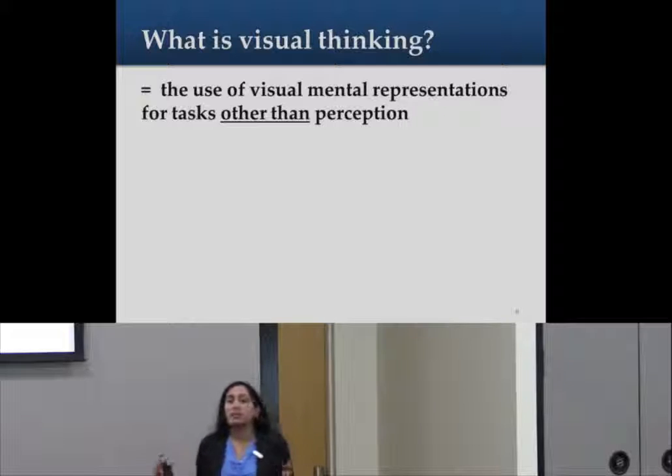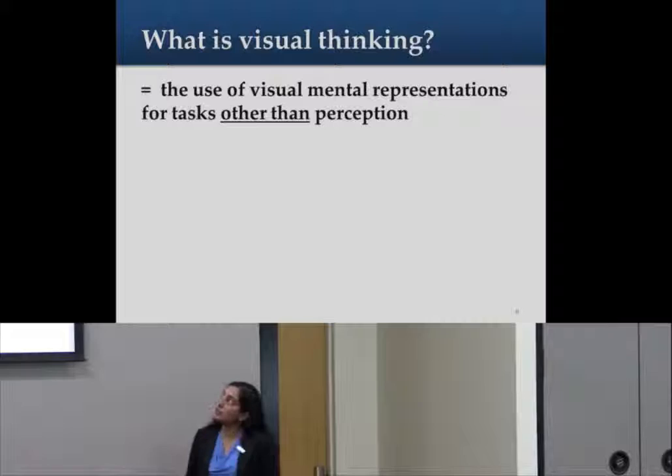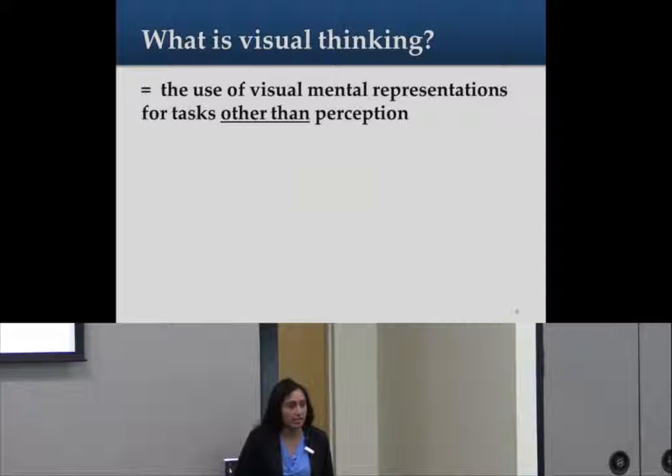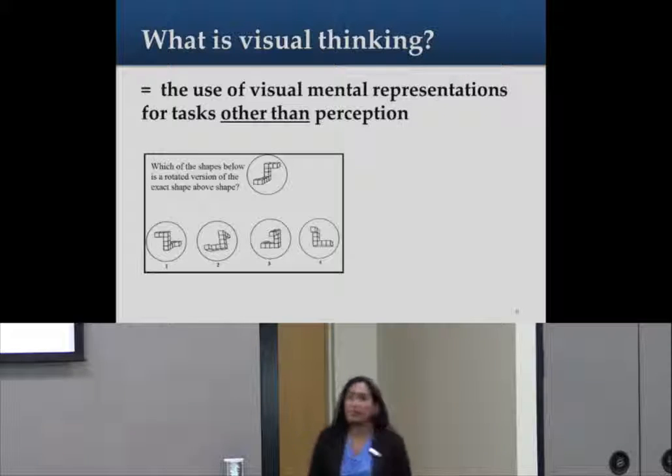So, what do I mean when I say visual thinking? Simply, it's the use of visual mental representations for tasks other than perception. So here are a couple of examples of what I mean by that.